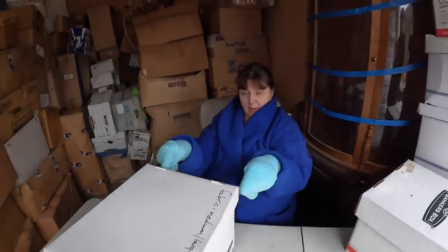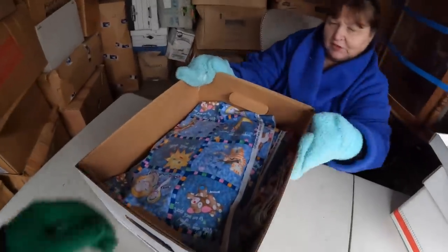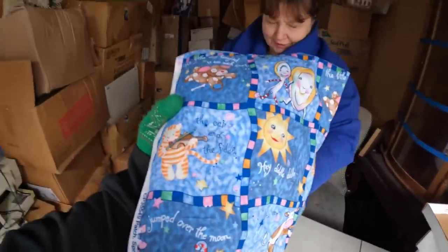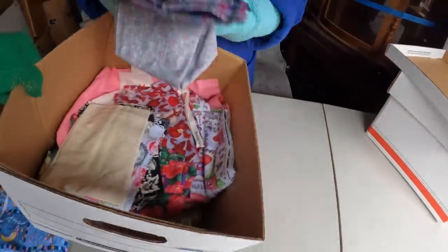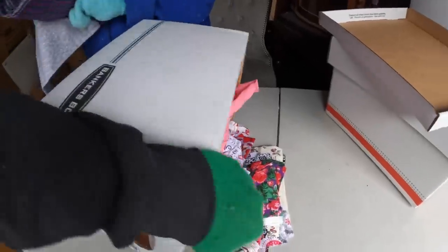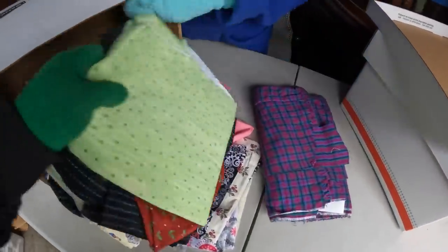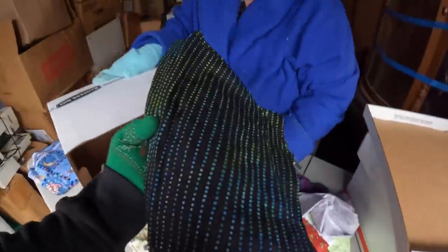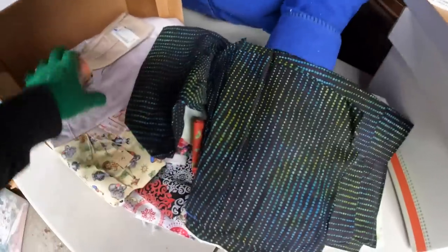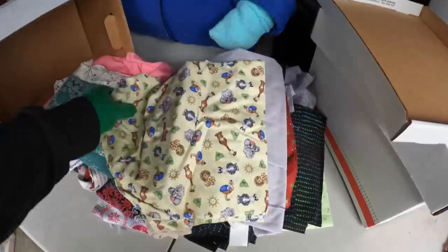Now we have fabric, medium to large pieces. I love the way everything's labeled. Ooh, this is cats. Oh, how cute. That's for children. People go crazy over cats. What else we got? Here, let's dump it out. I think this is flannel, but I don't want to take my socks off to feel it. That's so pretty. This is all batik. It's medium to large pieces. See, we got some Christmas. We have cats.